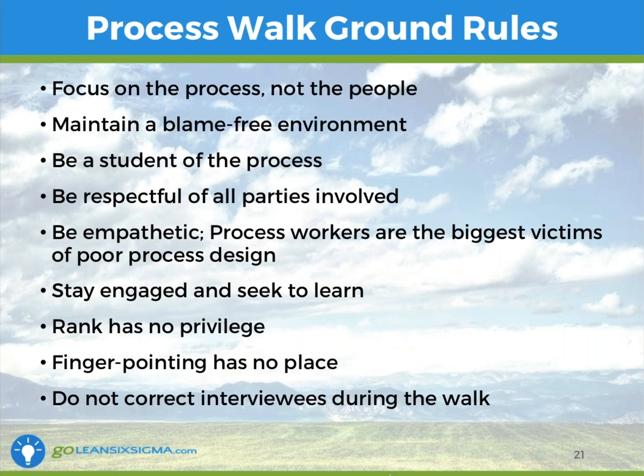So again, I mentioned this already, when people are speaking, let them finish. Don't interrupt them. Save your questions for the end. Let them finish explaining their process to you. So, ask questions the way a student would ask questions.